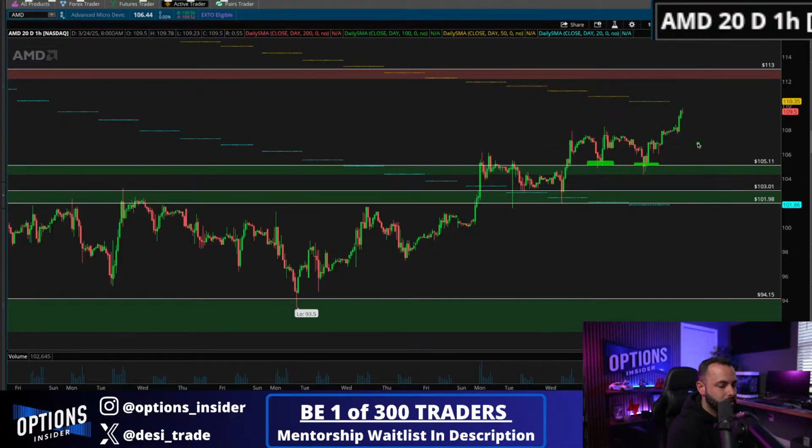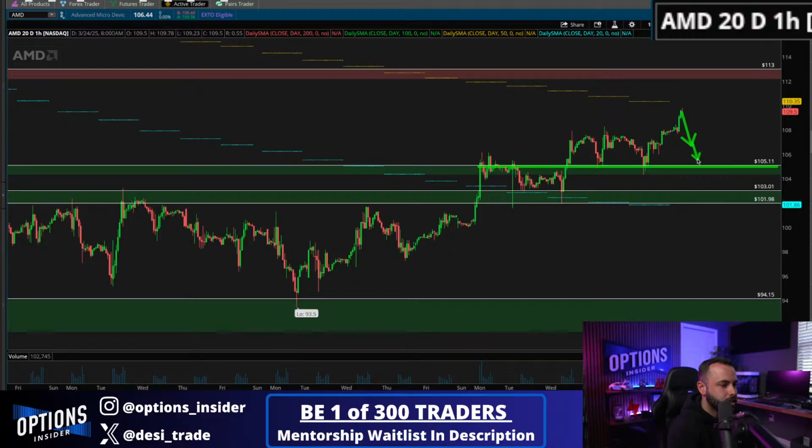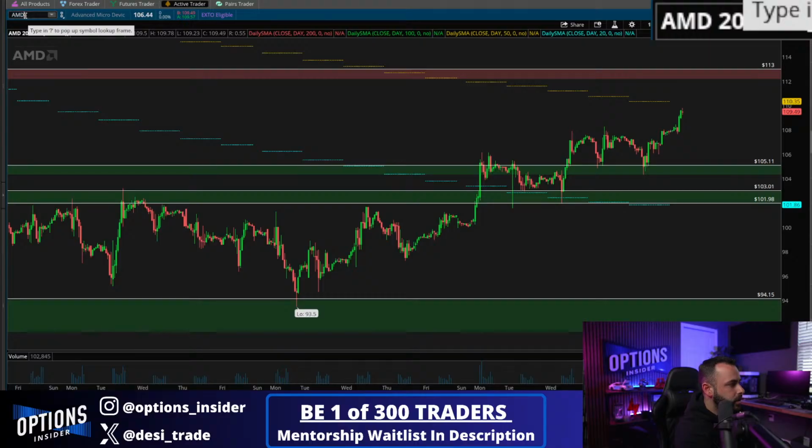I'd say as long as AMD is back at 105, as long as it's above that 105, that's a nice spot, right? But I don't think you want to chase it. But back at this 105 looks to be a spot right there. Look at that. So yeah, I'd watch that 105 right there. Watch out for that 50 SMA as well.